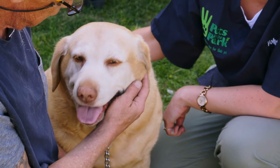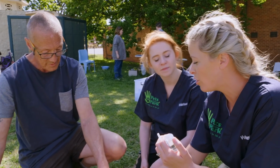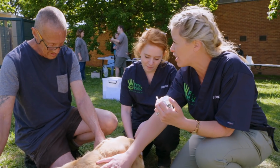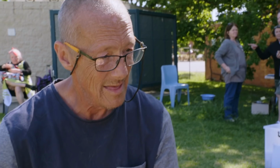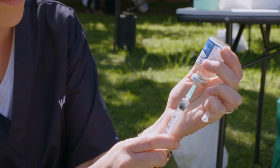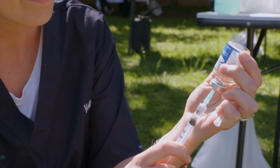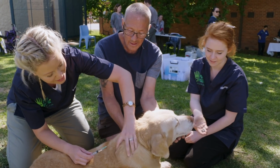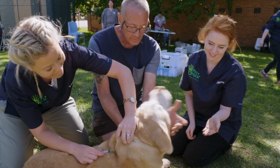So I'm just going to give Amy an injection, so that's just going to help with her sore elbow. It's going to give her some anti-inflammatory effects, so that'll help keep her a bit more comfortable. My long term is just get as much weight off her as I can. Yeah, I've got to do what I can for her. You just got to look after them and do the right thing. It's all right. All right, so a little pinch. Ready? One, two, three. She's all right with the needles.